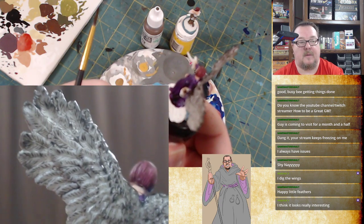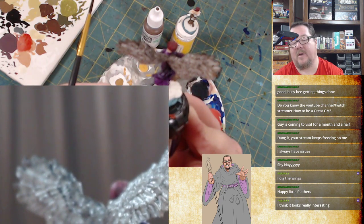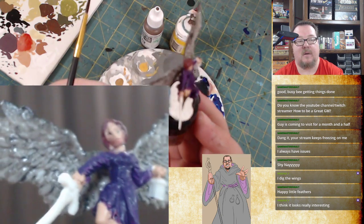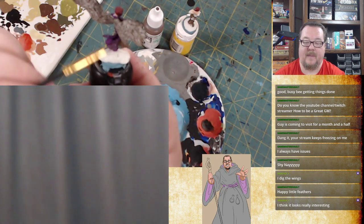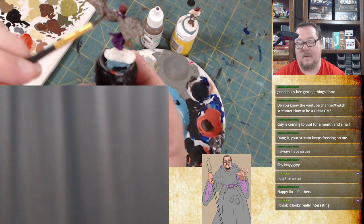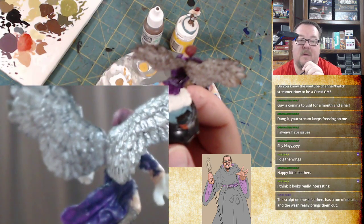Yeah, I think that'll do okay. It's bringing the detail out, but it's not huge contrast, and it just looks kind of smoky. And I think that's the best I'm gonna do for that kind of look, I suppose. I don't know how else to do it. Maybe professional painters could do it better than me.